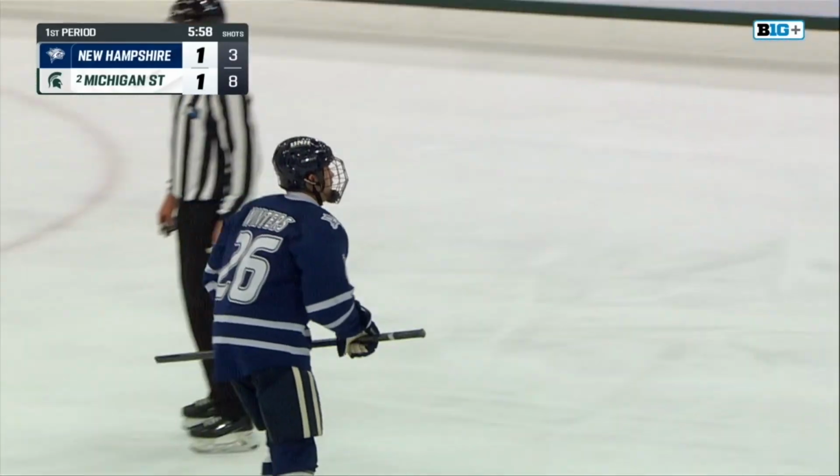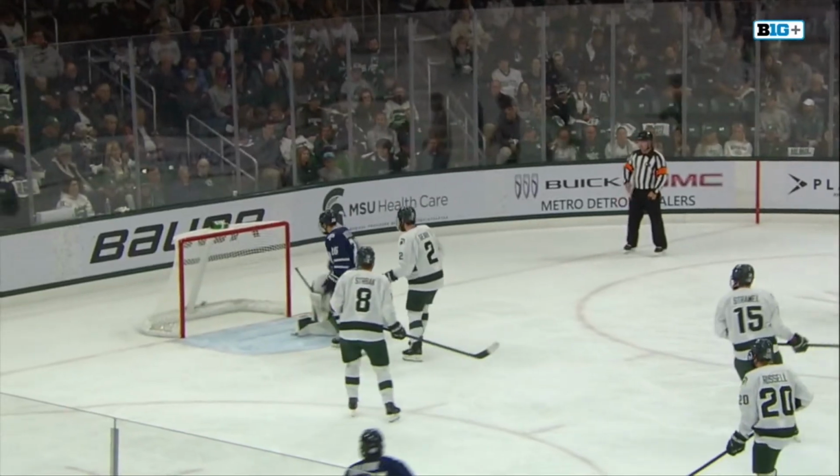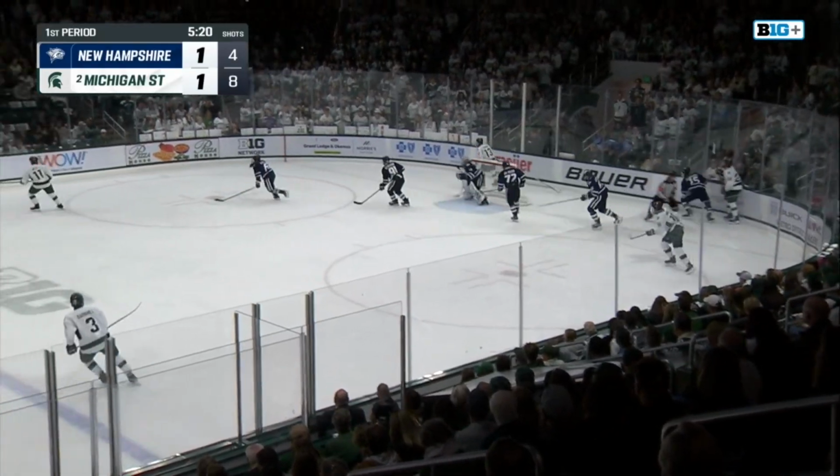DeAngelis getting his first collegiate point. Winters hanging out in front, and you hope for these little deflections. And Trey Augustine, as good as he is, with the big body of Winters out in front, it is hard to see this. In the corner by McDonald, no call.